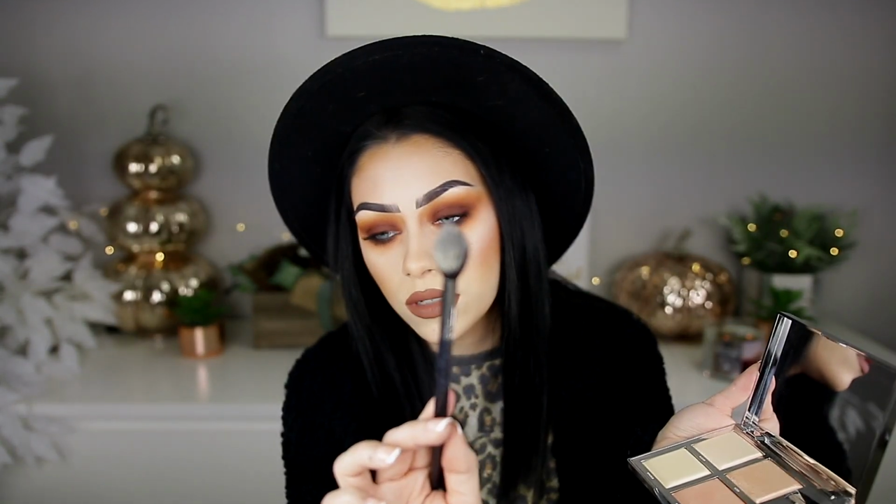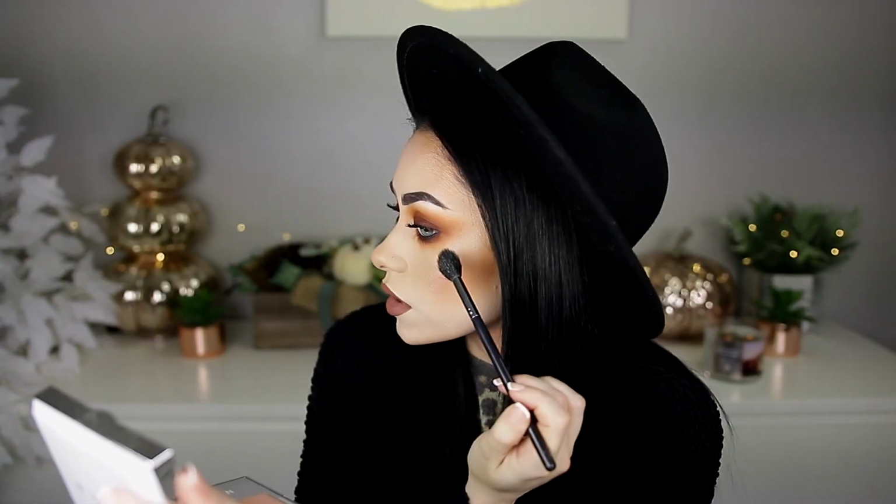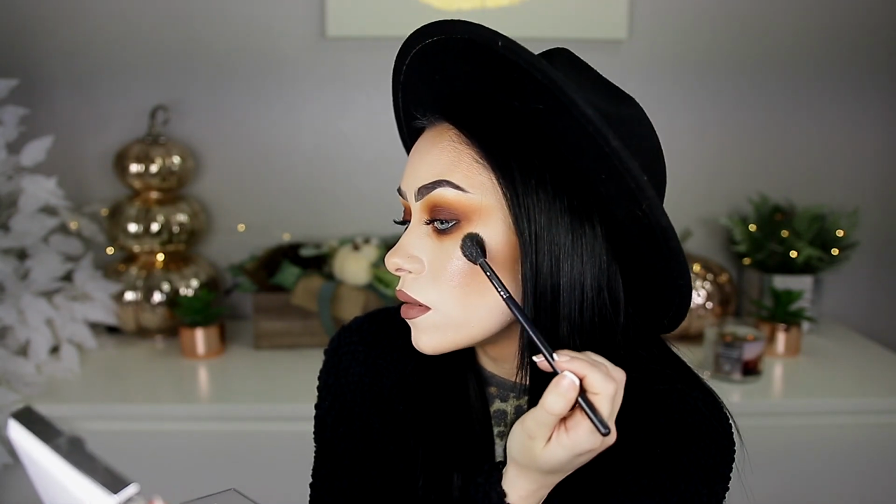Okay, so I'm picking up Gleam. Now I do see a little kickback, which is fine, but it's not an annoying amount of kickback, okay? Just blow it off. That's how much I picked up on my brush. If it would focus on the brush. I'm gonna dust it off. I'm just gonna hit it right here.